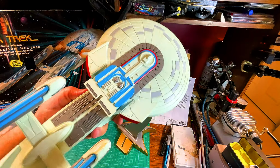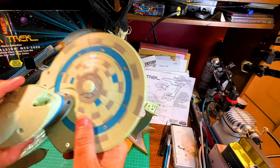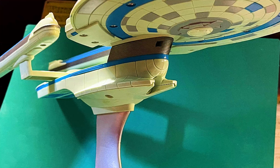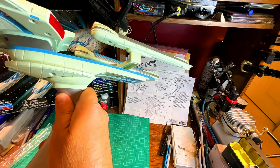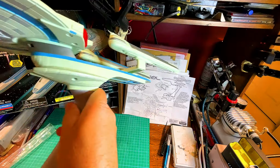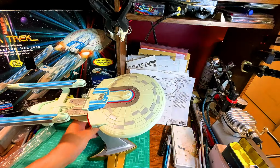This one really takes a lot to snap into place. Got to make sure I don't damage it. Okay, so on the bottom, this part just slides right off. All right. So now what we're going to do is we're going to slide the base into position, just like that, and it locks into place. And now we have her on a display stand.